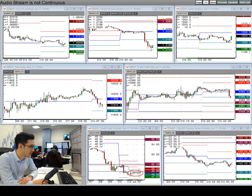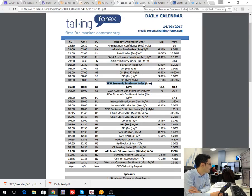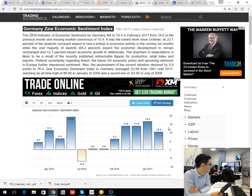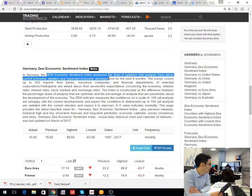Okay, quick look then at the calendar for today. So this morning, 10 o'clock, you do have the German ZEW Economic Sentiment Index. I would say after IFO, this is probably one of the more bellwether type numbers that you get out of Germany. Just a quick recap for those newer to the market. The ZEW Economic Sentiment Index measures the level of optimism that analysts have about current economic situation and expected developments for the next 6 months.